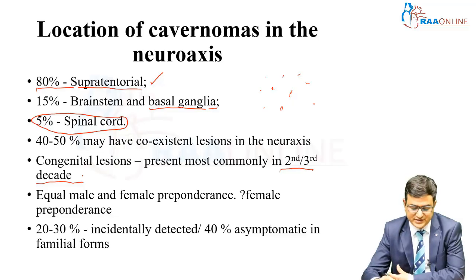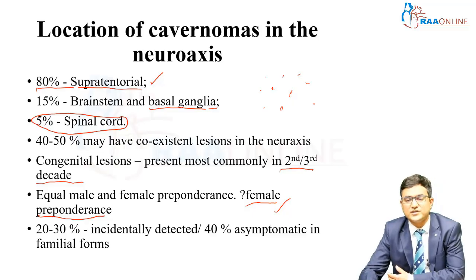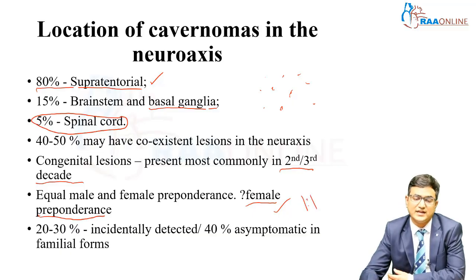So one more piece of information is demographics. In the natural history, we see that they usually have an equal male to female preponderance. There are some studies which have indicated that there may be a female preponderance, but a recent meta-analysis by Zabramski et al. has shown that the female to male ratio is nearly 1:1 when you consider all lesions, symptomatic and asymptomatic. 20 to 30% of cavernomas are usually incidentally detected.